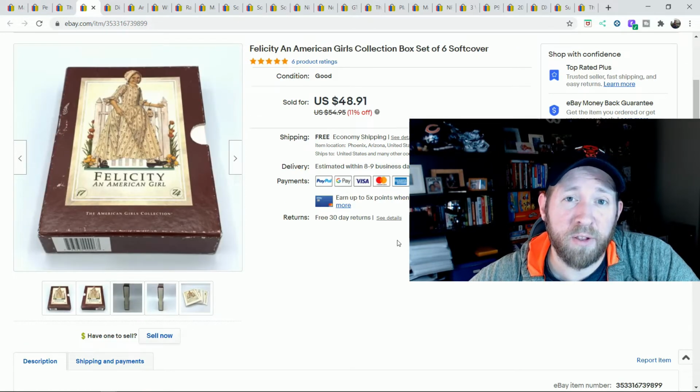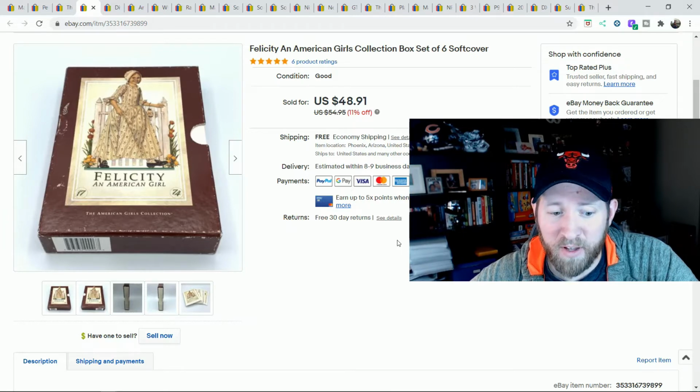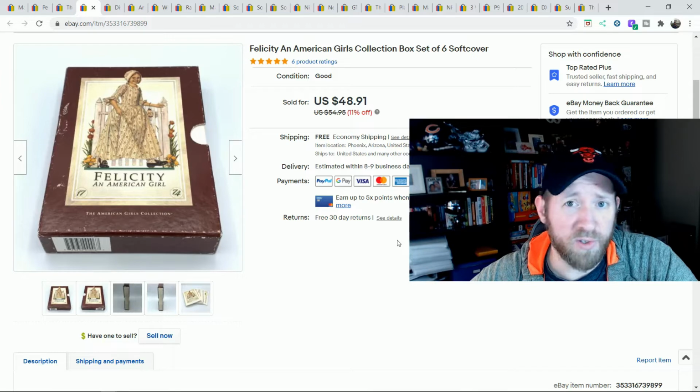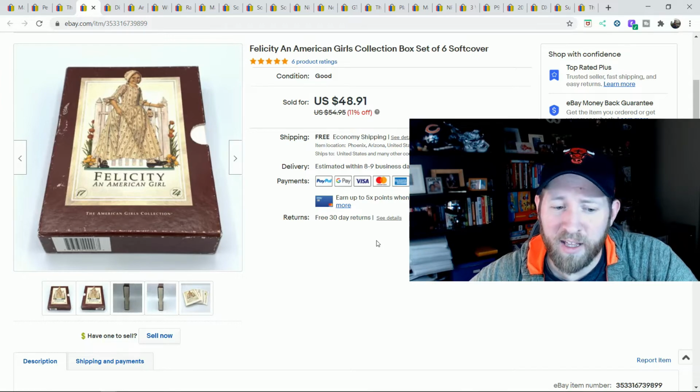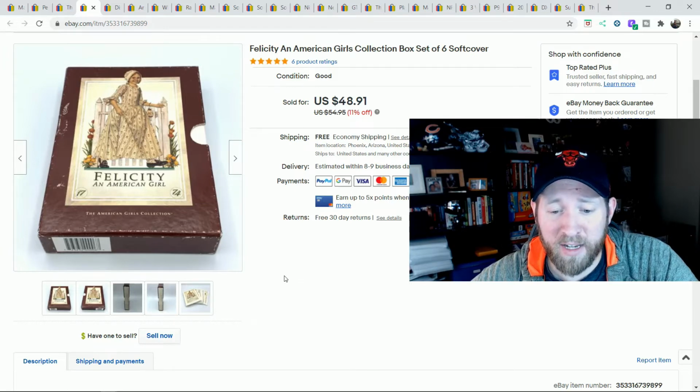Another set that you want to look out for is American Girl sets. They sell really good, really any type of American Girl. I had found, I think, 2 sets before that were sealed, of a newer version of the American Girl sets. I can't remember which ones they were, and those sold instantaneously. This was listed maybe a week, and I just put a high price on it, and it sold really well. $48.91 on my fake sale, and it goes media mail, so very cheap to ship.